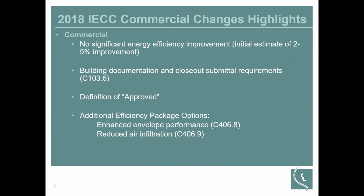Also, the definition of "approved" has changed. It used to mean approval by the code official as a result of investigation and tests conducted by him or her or by a nationally recognized organization. Now that definition of approved has changed to simply "acceptable to the code official." This shows a little bit more autonomy and responsibility to the code official.